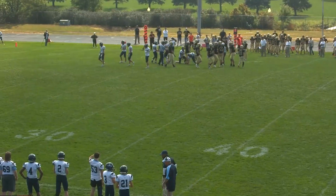Ball carried by number 8, Lyman Whistler. Tackle by number 1, Connor Haynes.